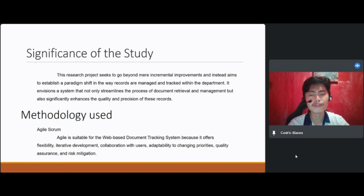And as for the methodology we used, we have chosen to implement Agile Scrum for our web-based document tracking system. We chose it because it offers flexibility, iterative development, collaboration, adaptability to changing priorities, quality assurance, and risk management.